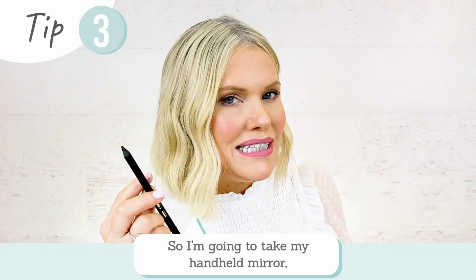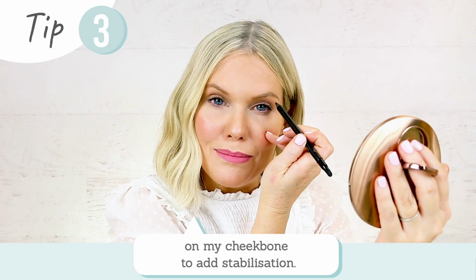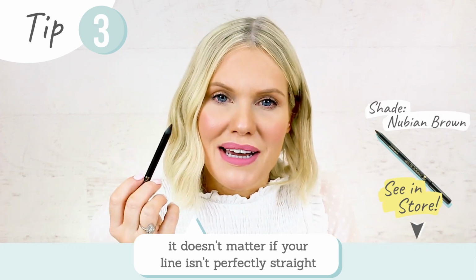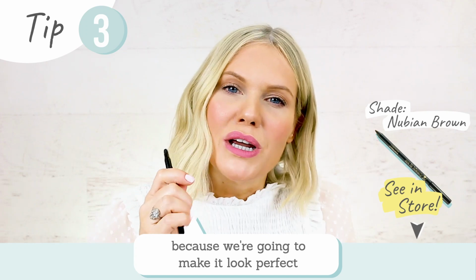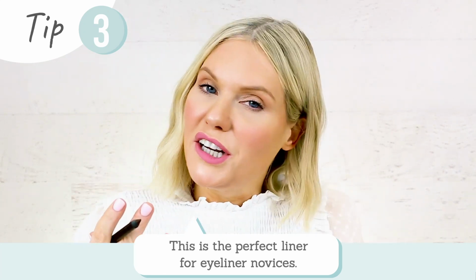So I'm going to take my handheld mirror here, and I'm going to start by placing my pinky finger on my cheekbone to add stabilization. This stops me getting a shaky hand. However, the beauty with this liner is it doesn't matter if your line isn't perfectly straight, because we're going to make it look perfect with a little smudger on the end here. This is the perfect liner for eyeliner novices.